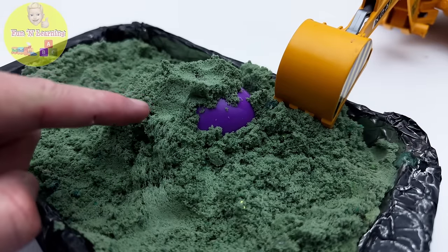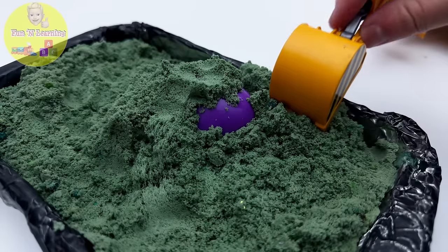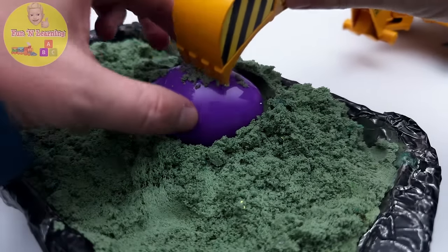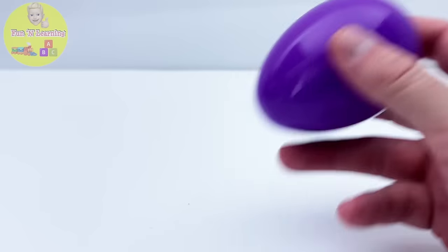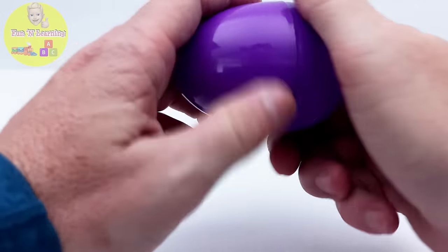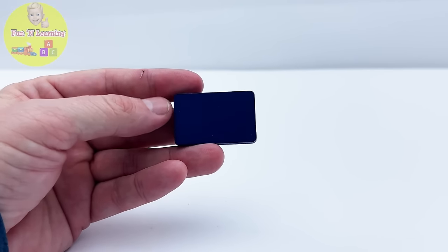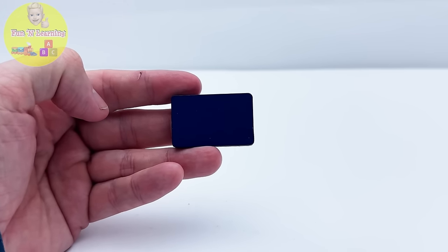Oh wow! Do you see something purple sticking out? Let's find out what it is. It's a purple egg. It's not empty. It's time to open it up. Oh look, we have a rectangle. A rectangle is a four-sided shape that has two sets of parallel sides.